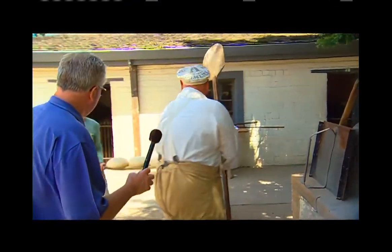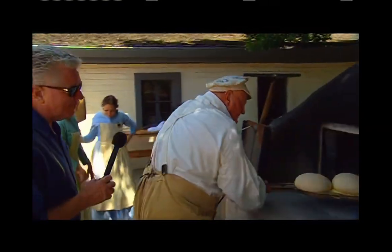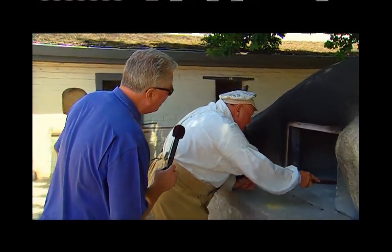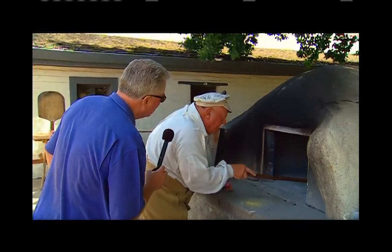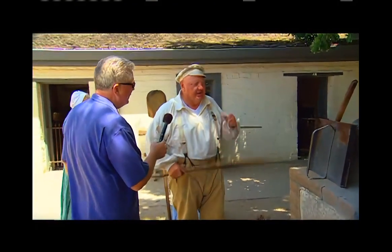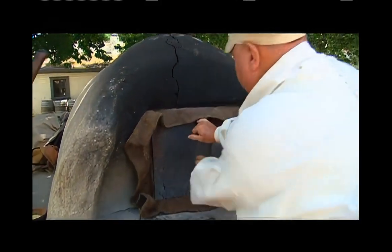Now do we just, oh boy, you're cooking for the whole fort. Yes. Is this the way it would have been done? They would have cooked bread for the whole fort at the same time? Well, what we bake today, Captain Sutter would put in the trade store for the next day, and then people that wanted to buy bread could bring their tokens and purchase bread. Now we'll seal it up.